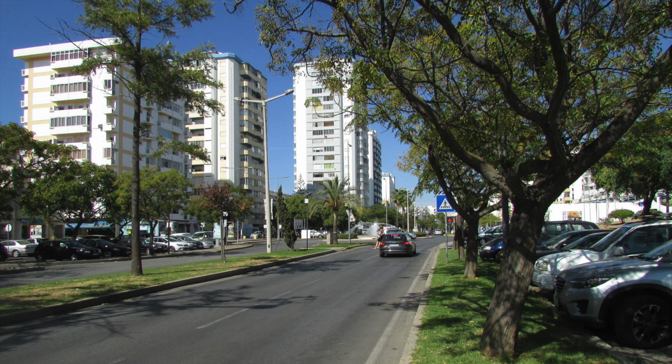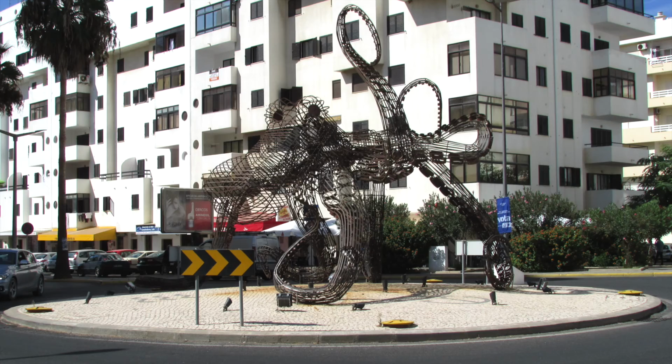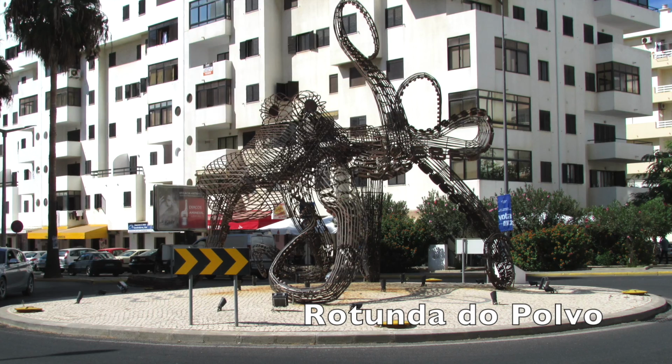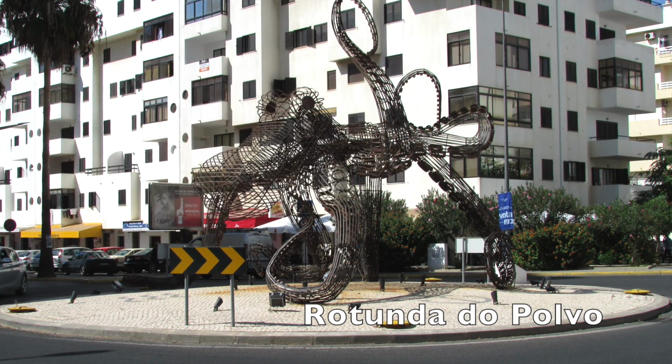At this point, I headed inland to the main drag of Quarteira, the Avenida Francisco. It is a bustling street lined with high-rise apartments, local stores, and cafes. As I headed back toward Vilamoura, walking by apartment complex after apartment complex, I ran into this sculpture in the middle of a roundabout. I later learned it is called the Rotunda do Polvo, which is an elaborate octopus. I love fascinating sculptures like this.